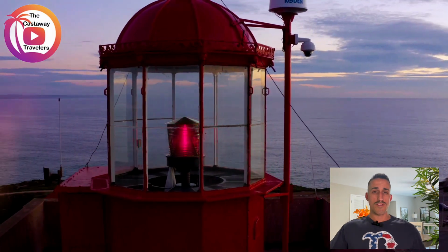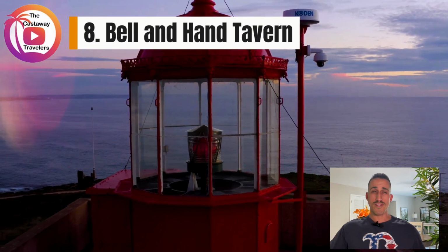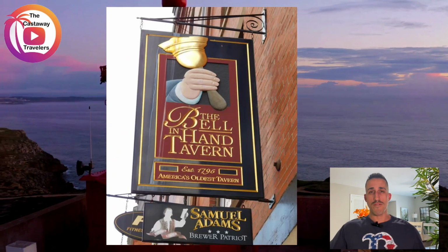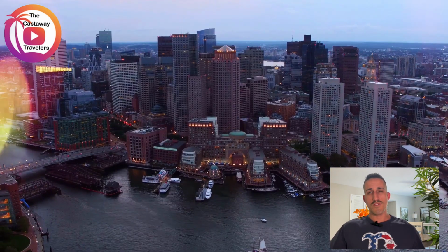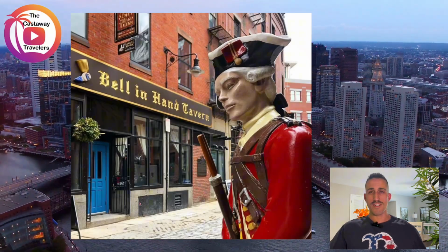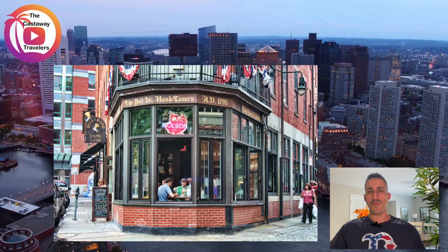So moving back over towards Faneuil Hall, Bell in Hand Tavern is America's oldest continuously operating tavern. This tavern is a local favorite due to the live music as well as the great local beer selections, which will run about $7 to $9 each. And it also has plenty of Boston history packed into its walls.